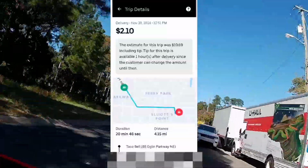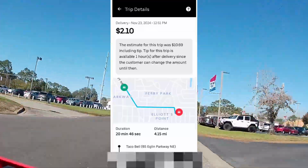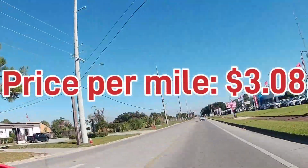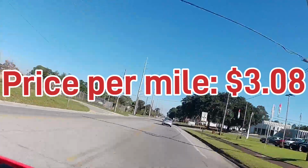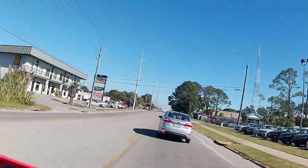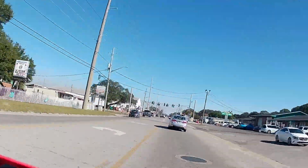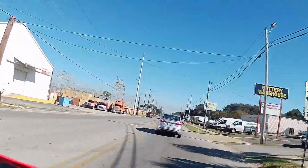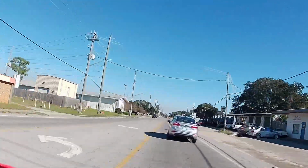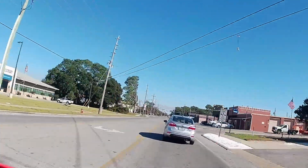And I was also mad because I had taken this delivery. It was for $2.10, but it had a $10.69 tip, price per mile $3.08. So I actually took that while I was on my DoorDash delivery. I was multi-apping with Uber Eats, so I wanted to get onto this delivery. So now I got a haul, and I'm pretty upset because I'm like just wasting time looking for customers.